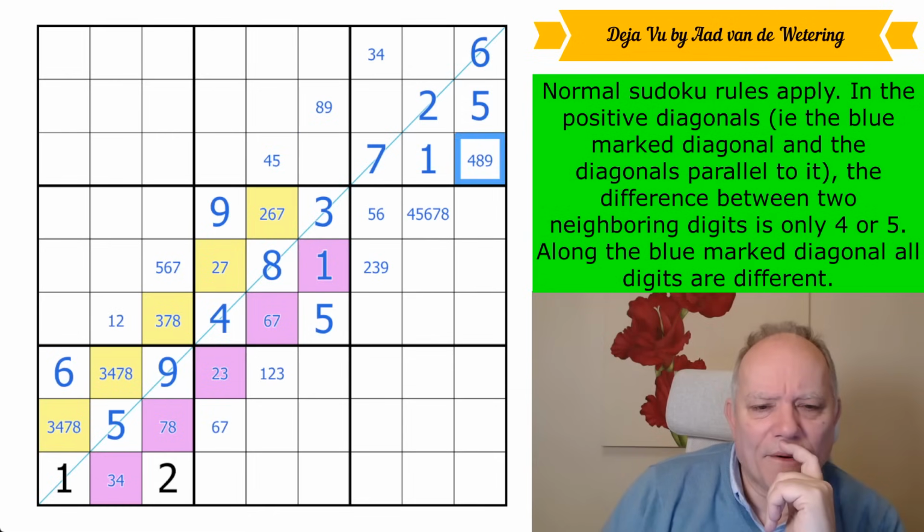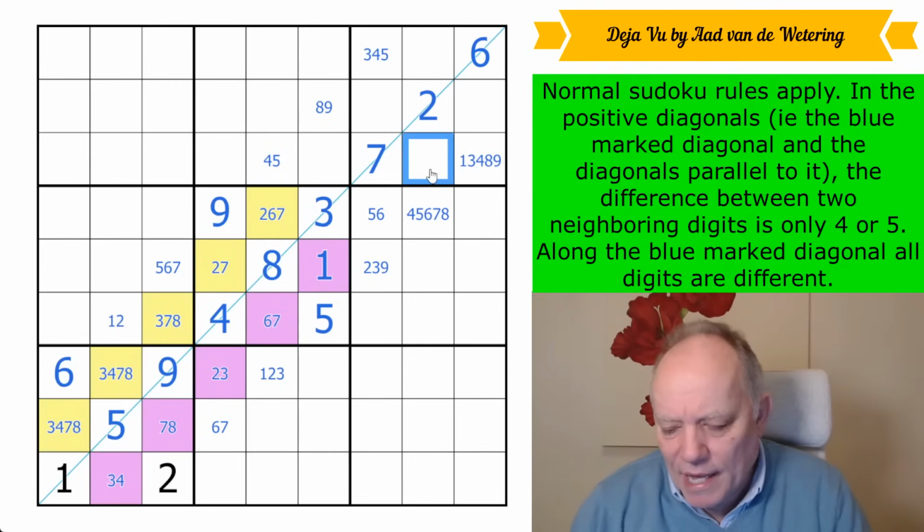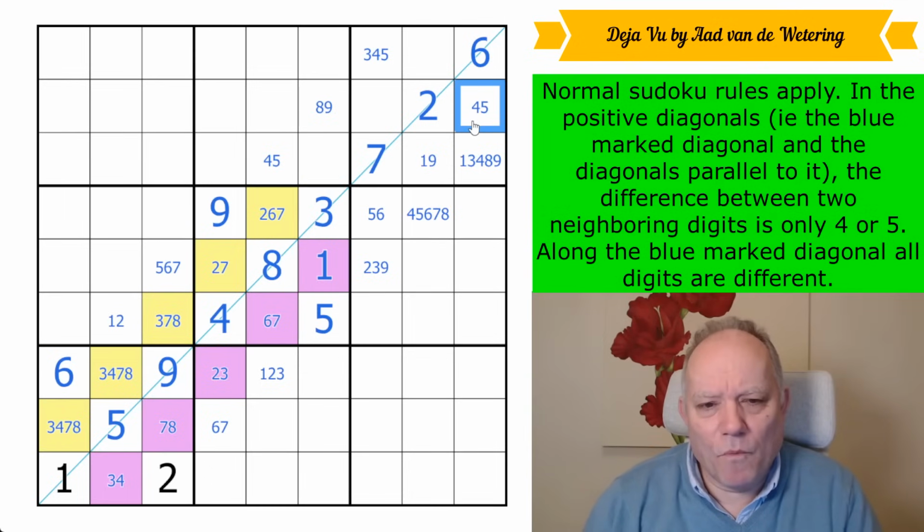Ah, Mark, you're a muppet. That is your problem. Here we were. From 5 or 6 there, I said this had to be 1 or 2. And that is not the case, because from 5, it can be 9. And then this could be 5 or 4, whereas from 1, it would have to be 5.